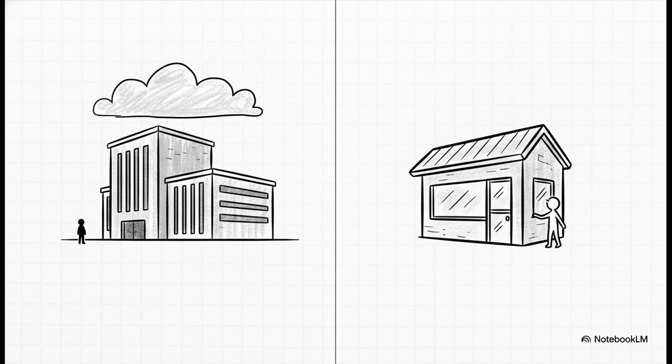Here's a super simple way to picture it. Think of the cloud as a gigantic central warehouse for some national company. Yeah, it has everything, but it's way out in the middle of nowhere. Fog nodes, on the other hand, are like your local convenience stores. They're right around the corner, they might not have everything in the world, but they have exactly what you need, right now with basically zero waiting.